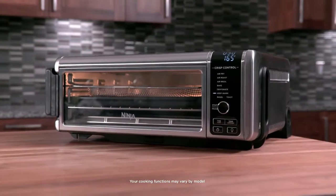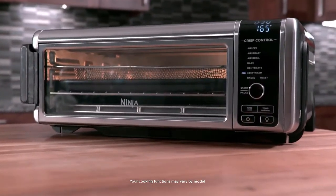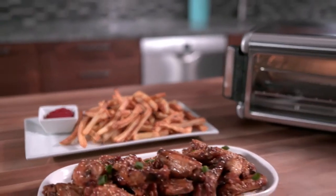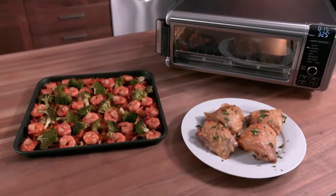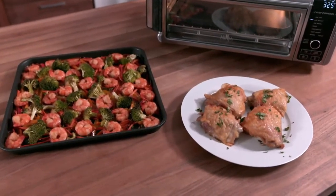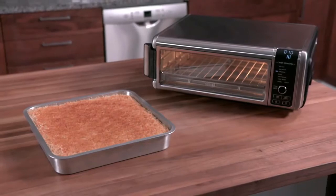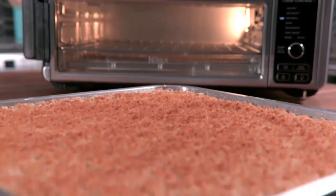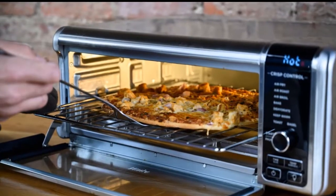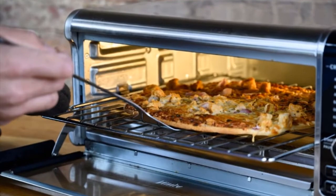Digital air fry oven has up to 8 functions, depending on the model you own. The air fry function delivers a crispy, golden texture using little to no oil. Use the air roast function to tenderize meat, roast vegetables, and more. Air broil offers ideal melting and browning to add a crucial finishing touch to your meals. With bake, you can create your favorite pies, cakes, and cookies, or a perfect pizza.